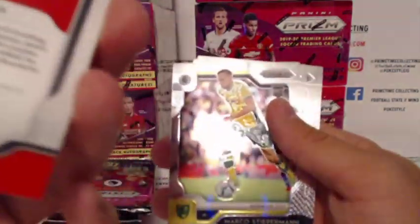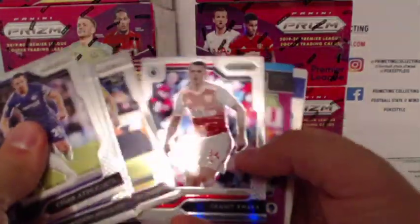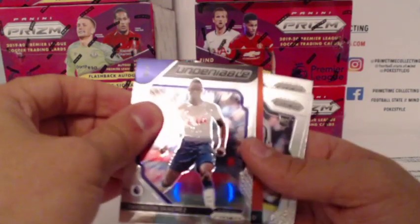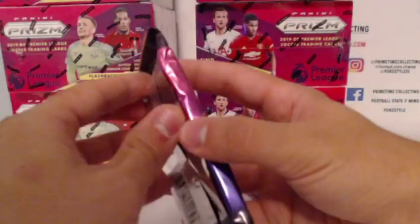Paul Pogba, Prism for Manchester United. Not numbered. Purple and blue for Newcastle, Fabian Schär. For Everton, Mason Holgate, rookie prism. For Tottenham, undeniable, Davinson Sanchez, insert. And for Manchester United, Marcus Rashford, red, out of 149. Four packs to go.